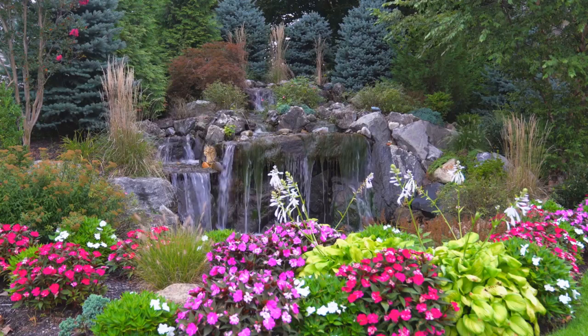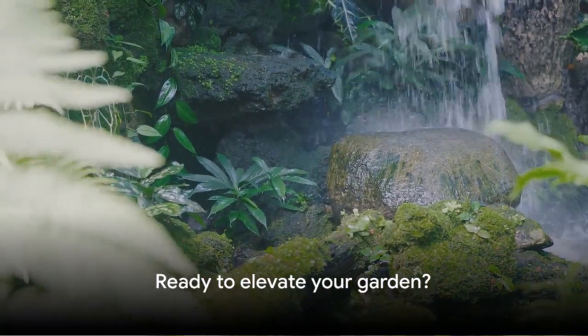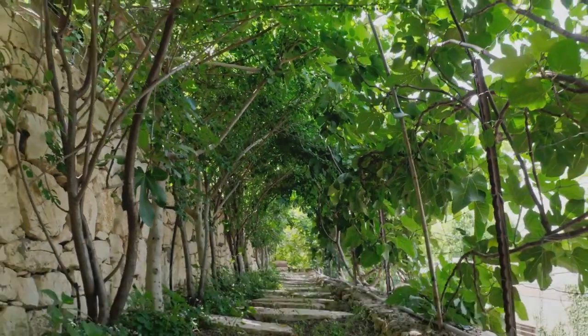They're not just visually captivating, but also bring a sense of peace and harmony. It's like having your very own slice of paradise. So, ready to elevate your garden? Remember, a garden is a friend you can visit anytime.